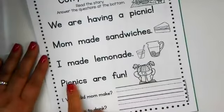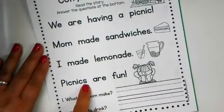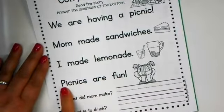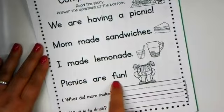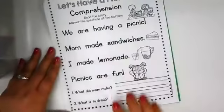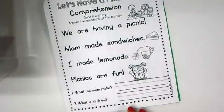And then our last sentence, there's that word picnic again. They added an S. So we have to add the S sound at the end. Picnics are fun. Let's read it again. Picnics are fun. Okay, so down here at the bottom, we're going to need our pencil for this part.